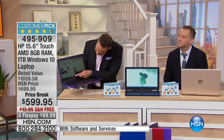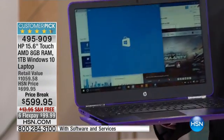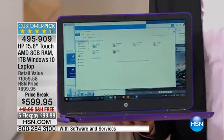And of course, in a touchscreen format, as you can see. So all of these programs running, no pausing, no waiting, no hesitating. That's thanks to the 8 gigabytes of RAM. This has a full terabyte hard drive.